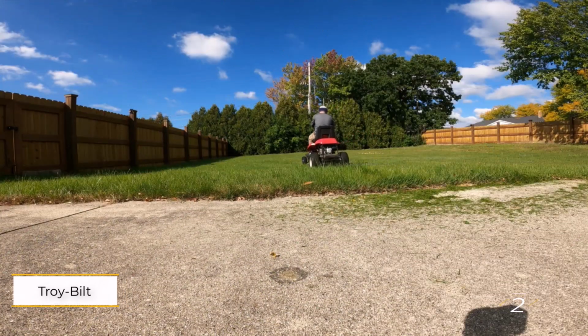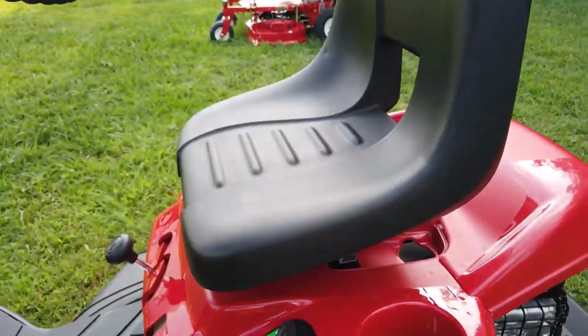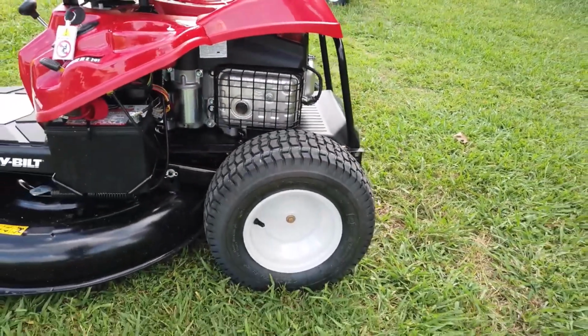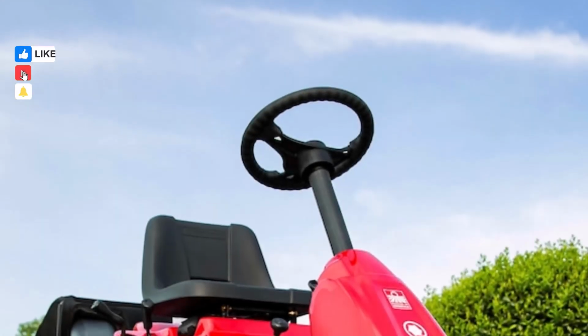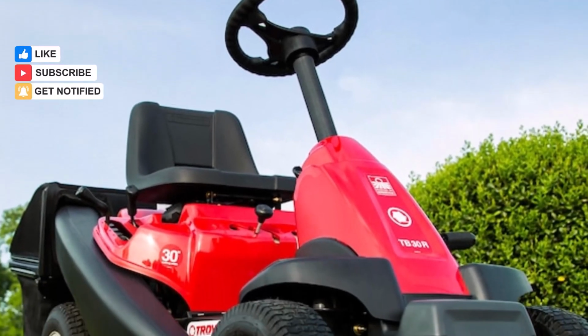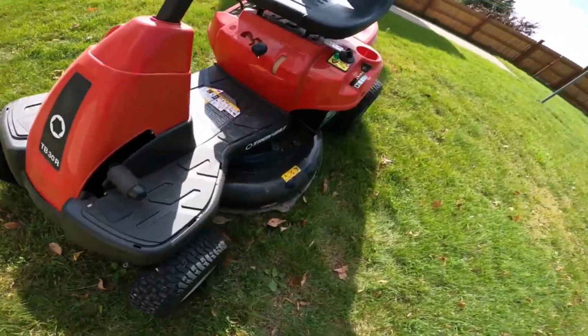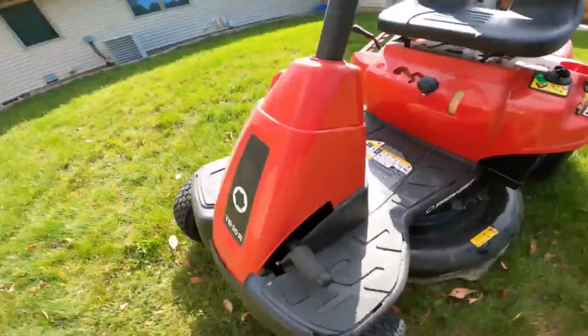Number 2. Troy-Bilt 30-inch 10.5 horsepower riding lawn mower. If you want a budget-friendly riding mower for lawns up to 1 acre, the Troy-Bilt TB30B is a great option. It features a 10.5 horsepower engine and a 30-inch cutting deck that comes with a mulch kit, offering decent power and versatility for smaller yards.